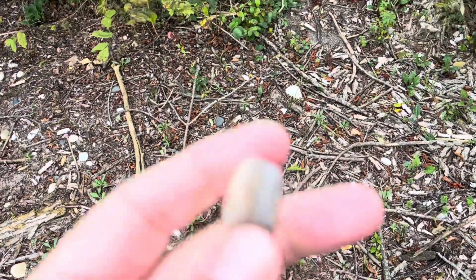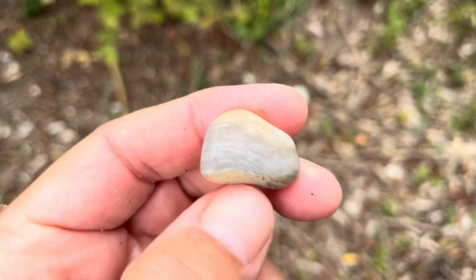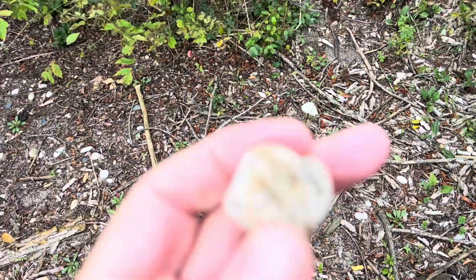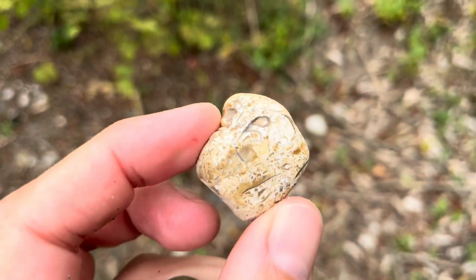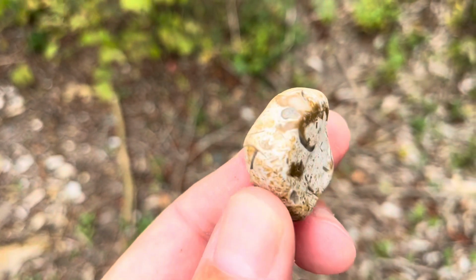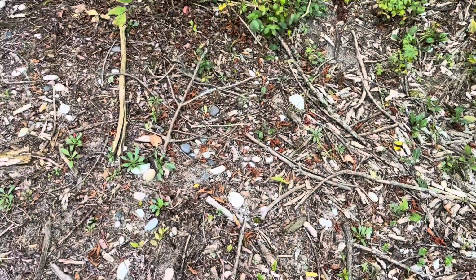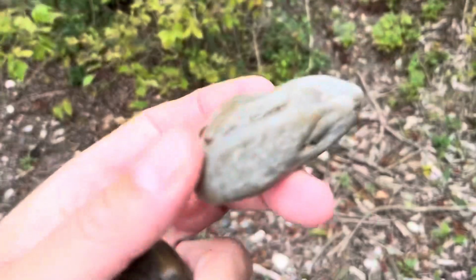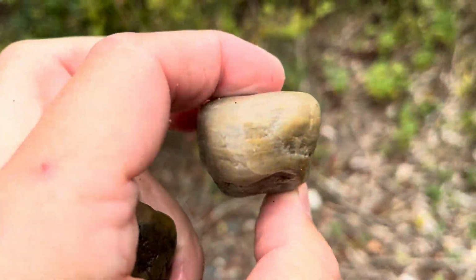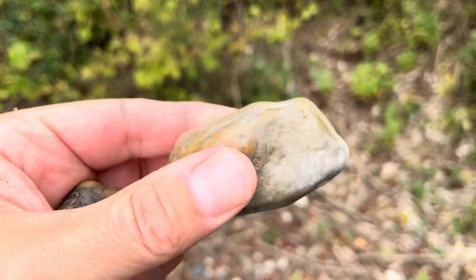Then we got a little piece of stromatoporoid, tiny little chunker. And we got a little piece of some fossil soup. It's like a little R in it right there. Sometimes there's really awesome stuff inside of these, so I might try to split it in half. Then we got this chunky stromatoporoid, a little cherty, a little silicified. Probably won't take it, I have a lot like this.